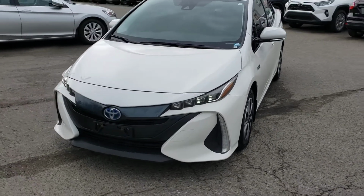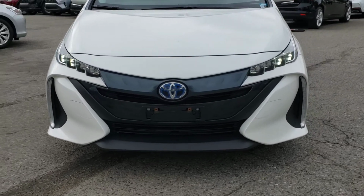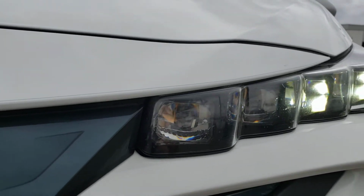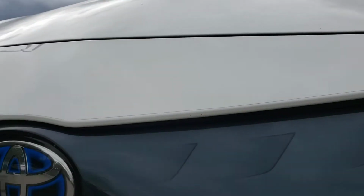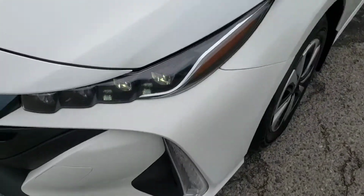Starting up front with some of the notable exterior features, you've got a very sleek, futuristic, and modern design here, thanks in large part to the great looking headlamps with the unique square design to the projector beam bulbs there. You've also got the blue Toyota badge to denote that it is a hybrid, and you've got these unique lights down the side here as well. Let's come around to the side of the vehicle.